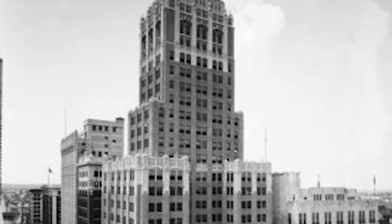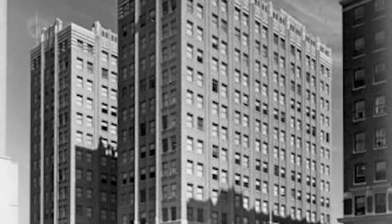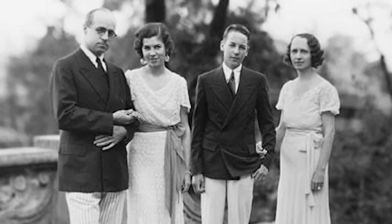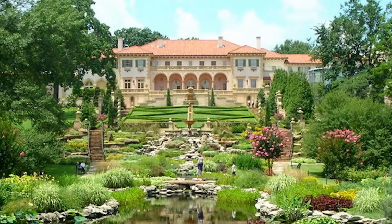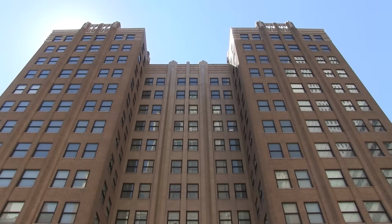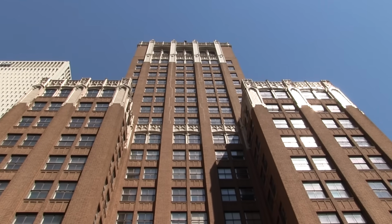Striking it rich, Wade Phillips built the Phil Tower in 1928 as his personal office building, along with a lavish mansion known as Villa Philbrook, and in 1931 another office building across the street from the Phil Tower known as the Phil Cade. In 1938, during the Great Depression, Wade Phillips and his wife Genevieve donated Philbrook to the city of Tulsa as a museum and moved into a newly added penthouse on the top of the Phil Cade building directly across the street from his office high-rise.